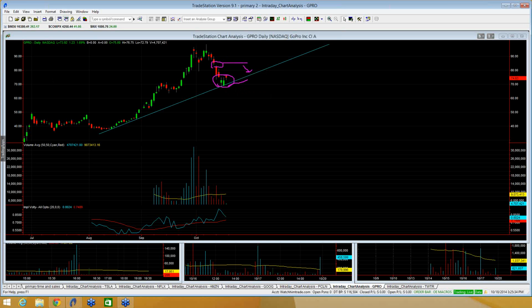And as far as major direction, again on GoPro, you need to get above this resistance for that direction to be to the upside, and you need to get below this trend line and this $68 mark for direction to be to the downside. The two targets on the upside and downside would be, to the upside, 95 to 100 if you can get back above 82 to 85, to the downside 63 to 60 if you can get below this trend line and 68 support.